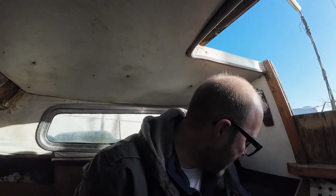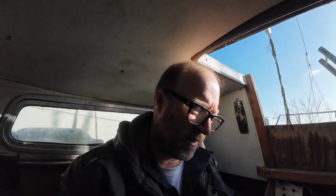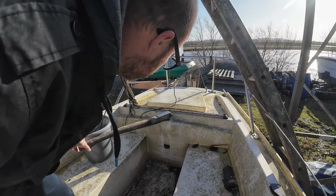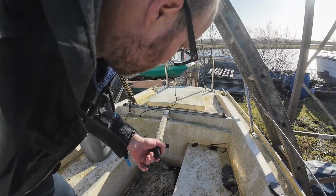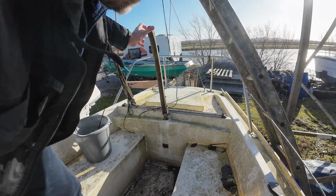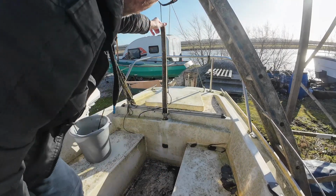So, oh yeah. Don't think I'd be buying this one though. I just don't think I've got the expertise. But it has made me think. Let's close her up and let's get going. I like tillers. I prefer a tiller to a steering wheel. I don't know, they're just a bit more intuitive for me, and you know, they can fold out the way, you can take it out.